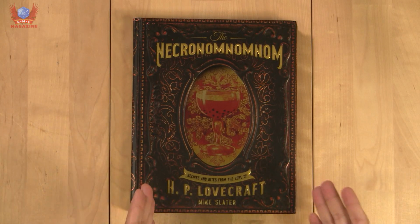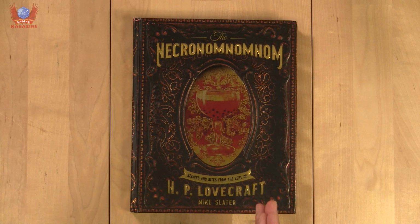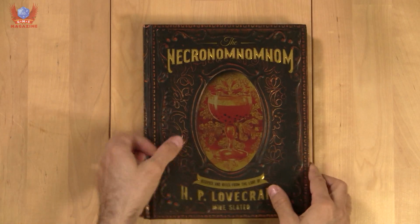I love that it explains exactly what it is: Recipes and rites from the lore of H.P. Lovecraft by Mike Slater. So if you see this in a shop, you will know exactly what it is. If you give this to somebody, they will know exactly what it is without even touching the book. It feels fantastic to the touch. It's a hardback, so this is going to last longer than me, probably. That would be good because I can leave it to my nieces as an inheritance.